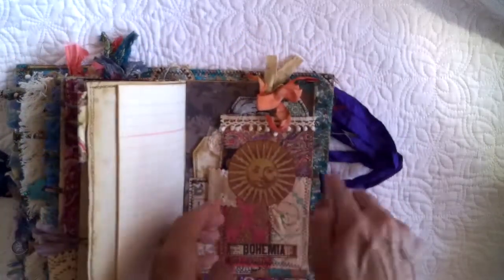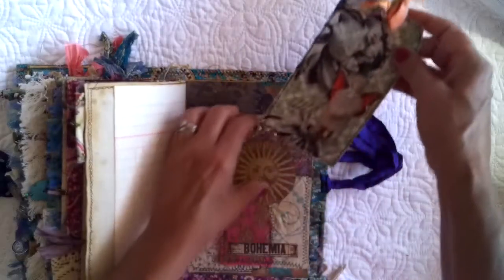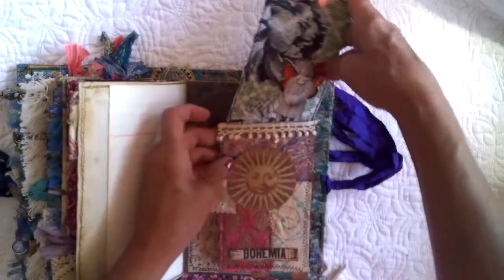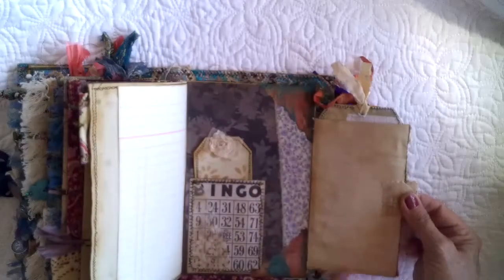These are really pretty. I just love this fabric. This is just muslin that I stamped on, and then a mix of papers. The sun came from the same kit that I cut out of one of the pieces of paper. Another tag that I made with napkin, some Tim Holtz. Goes in this little pocket. Journaling space here.